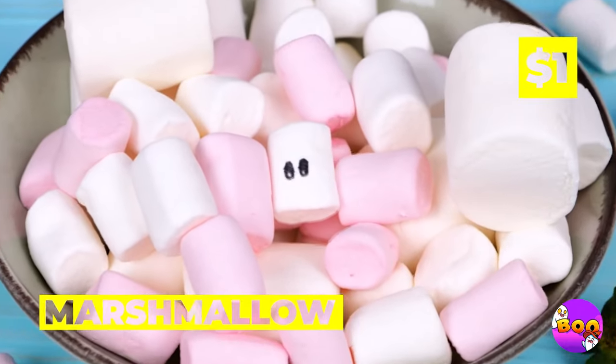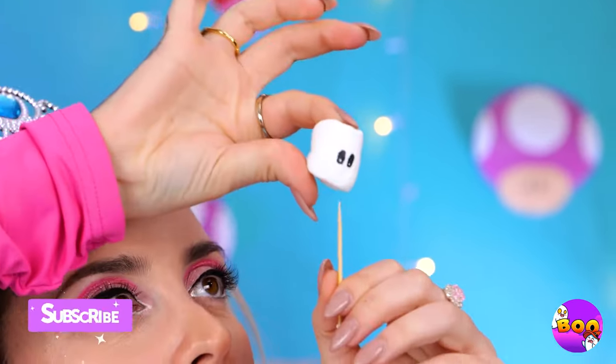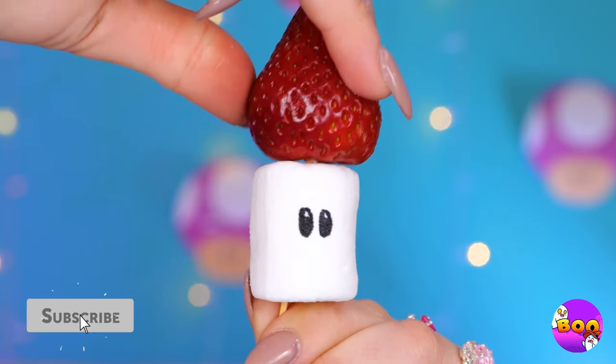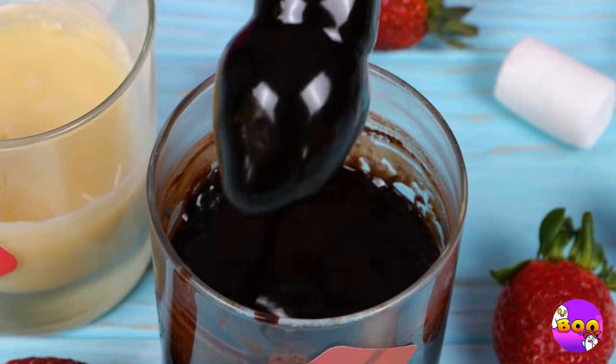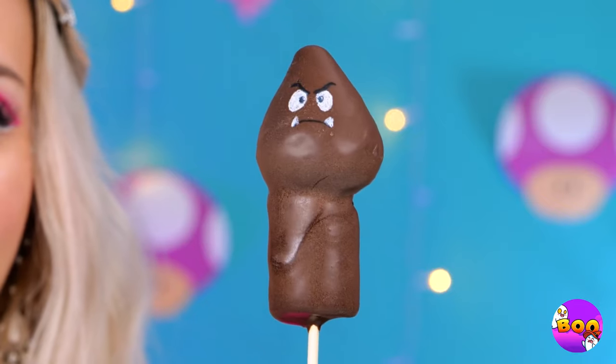Marshmallows are so yummy, but unfortunately, I don't eat anything with a face. Hey, wait a second. Well, he sure makes for a familiar-looking kebab. But after a nice little chocolate bath, you wouldn't even recognize him.